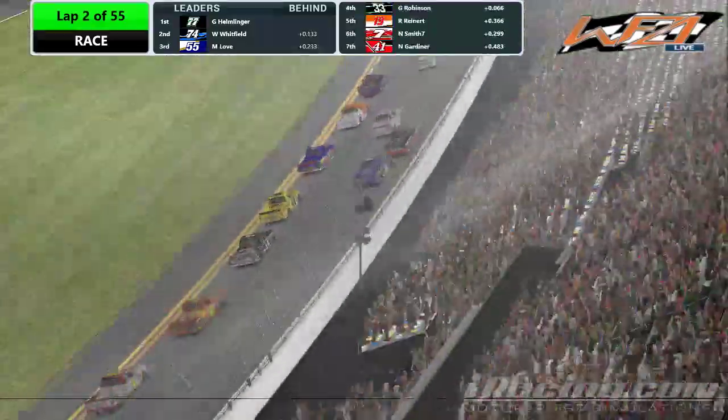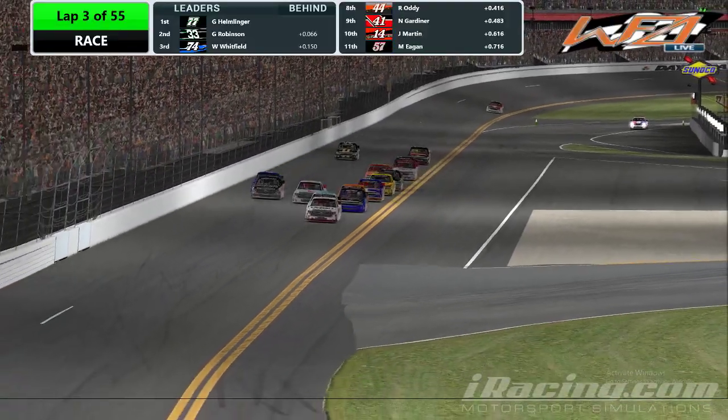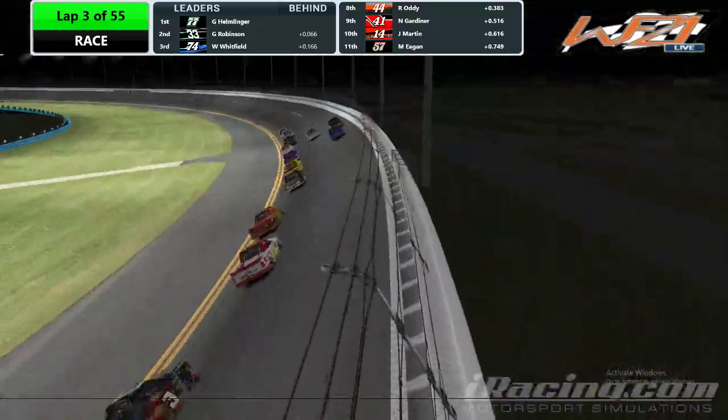Right now, I'm trying to figure out how I'm going to run my fuel strategy. I noticed we got a full tank of gas, which is going to be nice because I know I can make 40 laps depending on if I can save fuel.